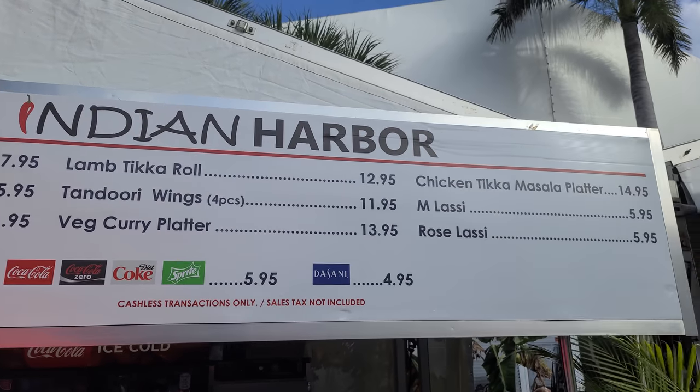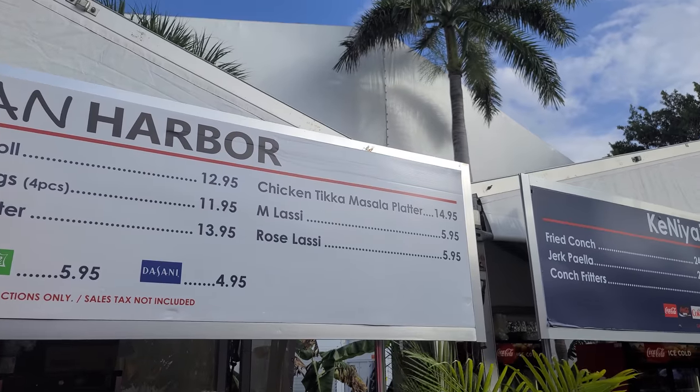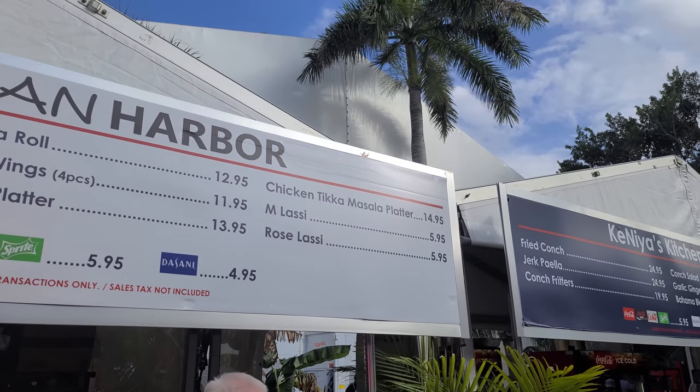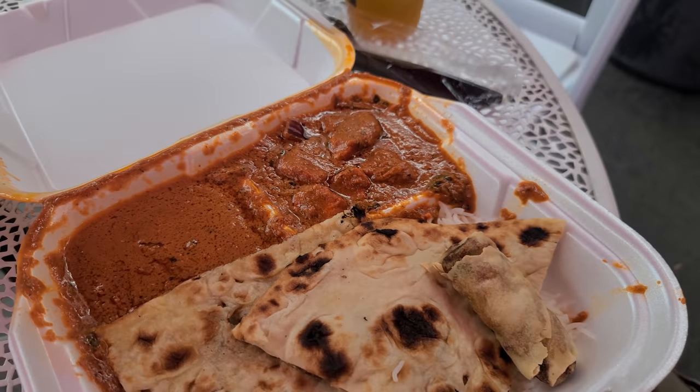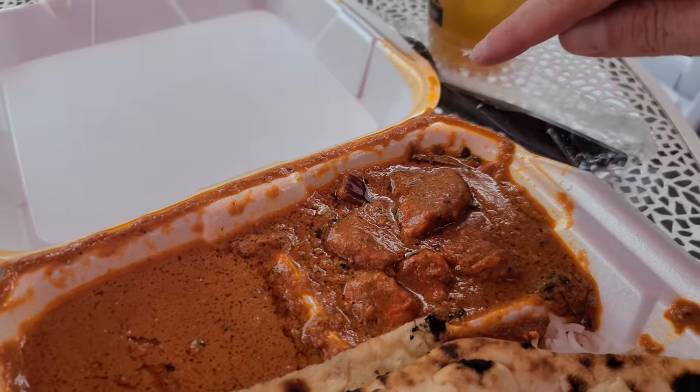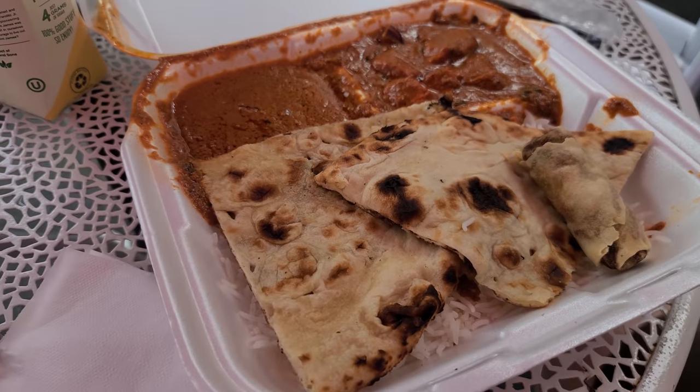Thank you. They have a restaurant also not far. It's on 17th Street, it's called Indian Harbor, and they're open 11 to 3 and then 5 to 10. So again, I went with the chicken tikka masala platter, which is just wonderful. If you've never had chicken tikka masala, you gotta try it. And no, I didn't wet myself, but I got some of the tikka masala sauce on my shorts. They have it nicely filled up. This looks so good. I can't wait to dig in.